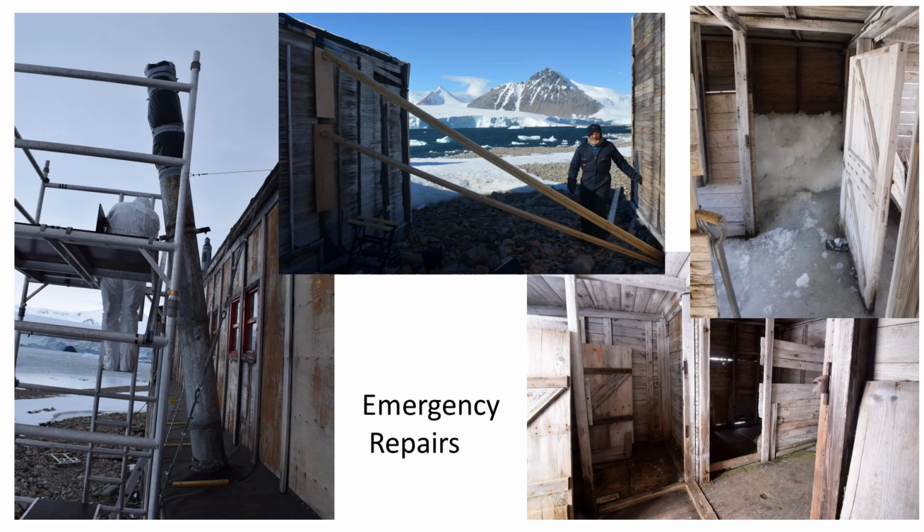Here we're conducting some more extensive emergency repairs, such as shoring up walls which are starting to collapse, stabilising flues on the buildings because again they're starting to collapse due to rusting and degradation of the metals and substances they're attached to, and removing ice from within pup pens, which you can see a before and after photograph here.